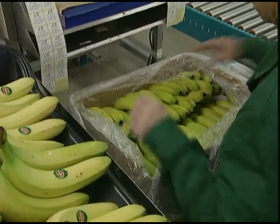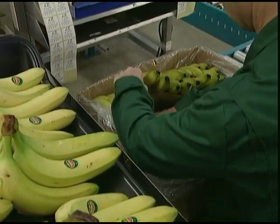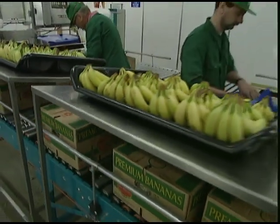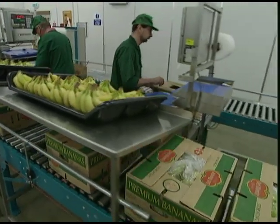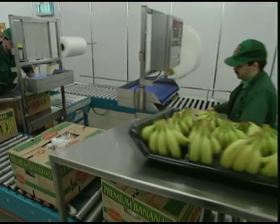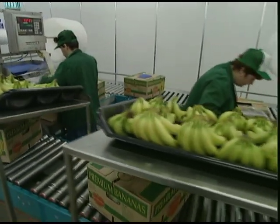The final test, though, is often a visual one. If the colour is right and all the other indicators are right, then they're on their way. But not without one final check for quality and box weight. The customers have come to take quality for granted. And this is the last opportunity to guarantee that quality is what they get.